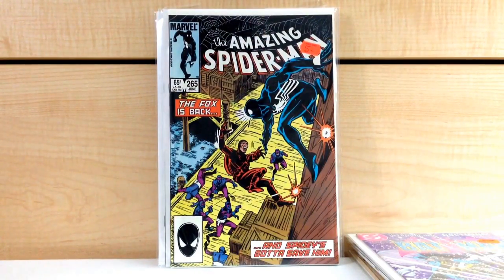Amazing Spider-Man number 265, first appearance of the Silver Sable. I think this is like my third copy. But I think this is a really, really high grade one. I really couldn't pass this up. Again, doesn't go for anything. First appearance of the Silver Sable. I mean, she has all the potential. This character has all the potential in the world to be like the Black Cat.